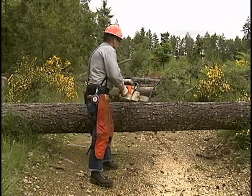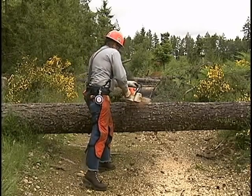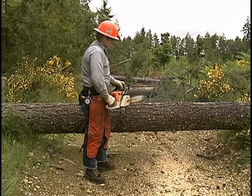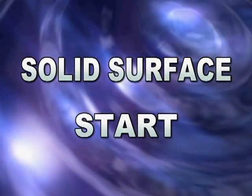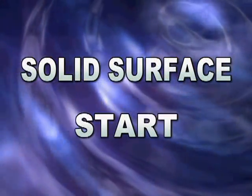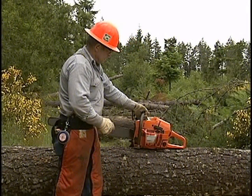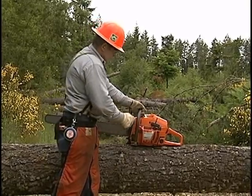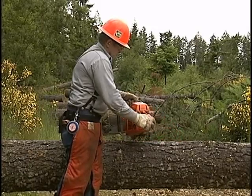But there is a safer way to drop start your saw. Point your saw away from your body with a hand on the throttle like this. Or better yet, start the saw by putting it on the ground or some solid surface such as a tree stump. If your saw has a compression release, engage it for an easier start.